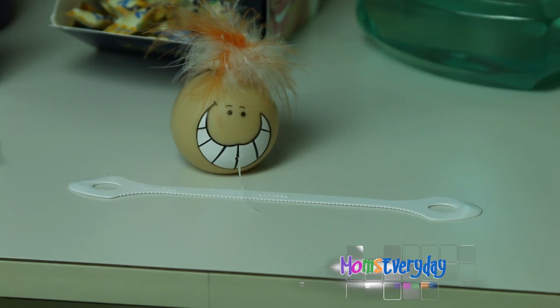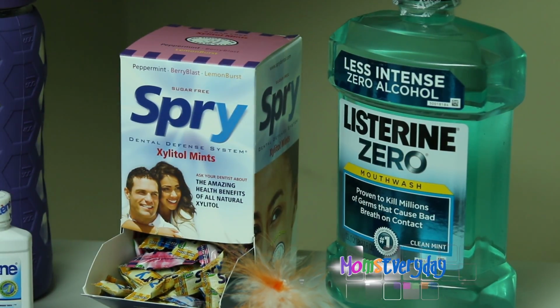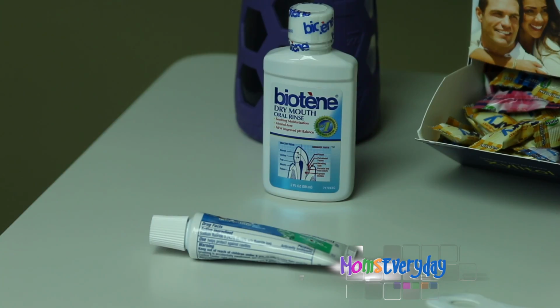Everybody's favorite. I've got a fun little flosser over here just to remind you. Tongue scraper. If you don't have one, use your toothbrush. It's fine. And then things you can keep in your purse are gums and mints that have xylitol in them. I'm a fan of Listerine. It's awesome. And then if you have dry mouth, biotin is also a good option.